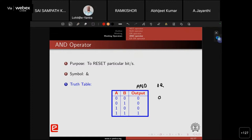Unlike the OR operator, this is AND. We saw a similar truth table for OR, and in OR, if at least one of the inputs is 1, the output is 1. On the contrary, in the truth table for AND, if one of the inputs is 0, the output will be 0, unless both the inputs are 1. So 0 and 0 is 0, 0 and 1 is 0, 1 and 1 is 1. That is how we read a truth table.